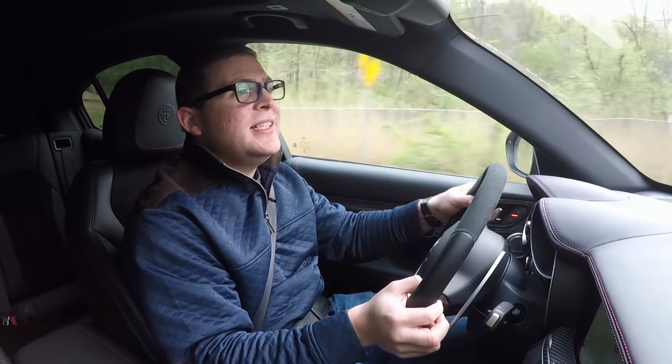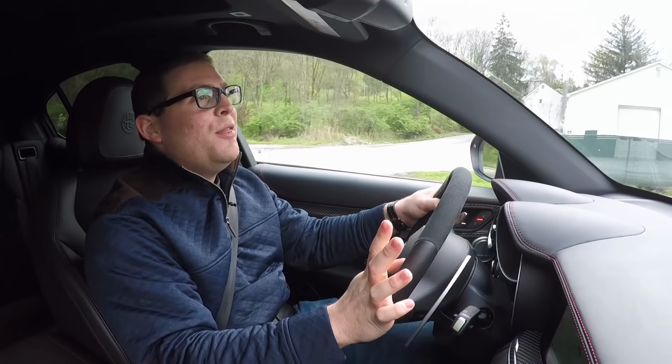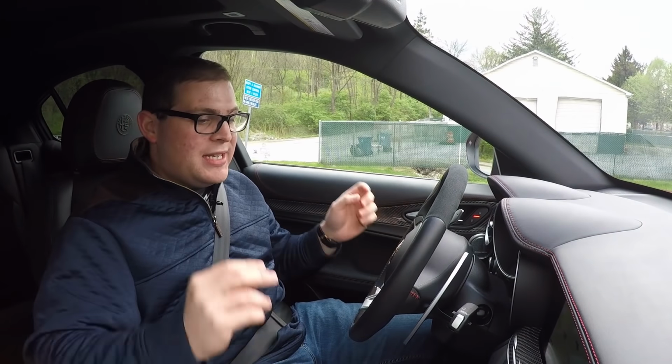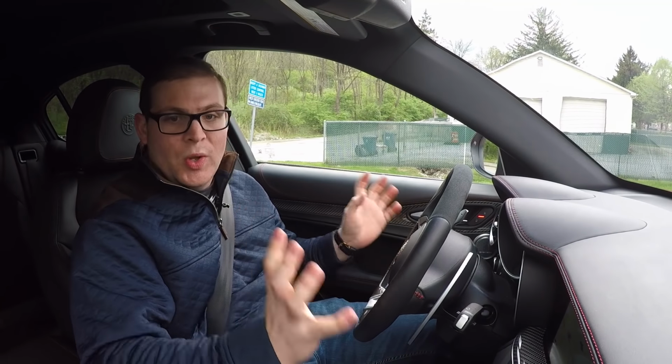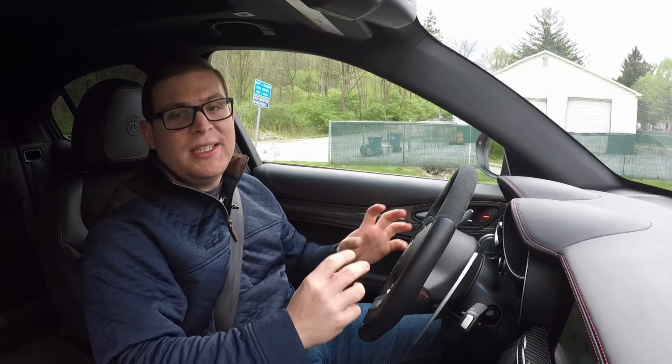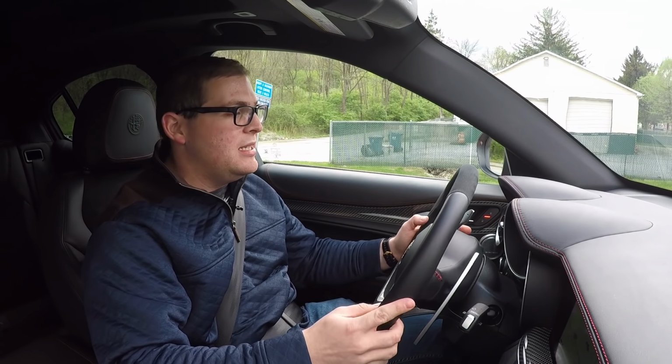So yeah, as far as it being a little bit stiff, other than that, I think this is a perfectly livable car that you could drive every day. It does have adaptive cruise control. The steering is really good. Your gas mileage isn't going to be great. 17 in the city, 23 on the highway, 19 combined.